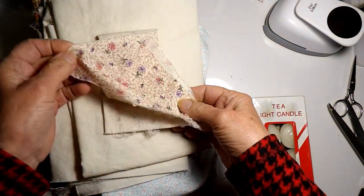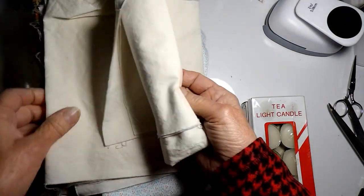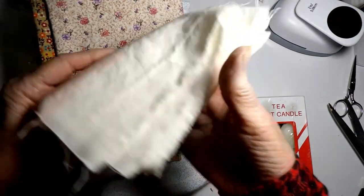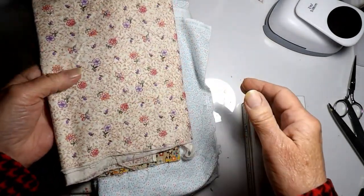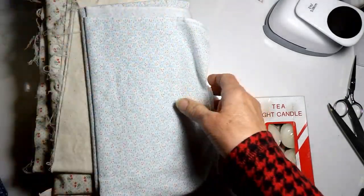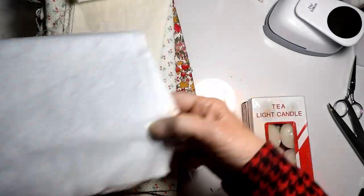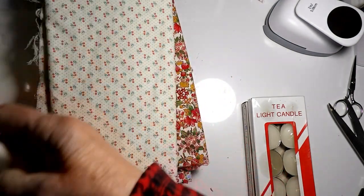This is another little patch of that fabric that I just showed you. They had a whole bunch of this, so I just got a little bit, because you can always use this kind of fabric. Oh, this is the same one I just showed you. What a pretty one for autumn. These would make great covers, some of these. It's almost like little cherries or berries of some kind.